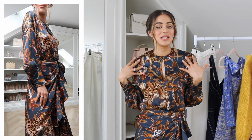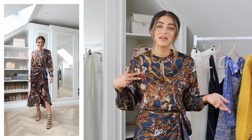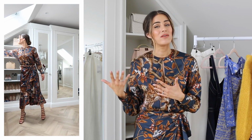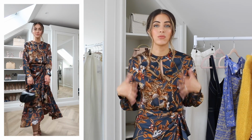However, I fell in love with this kind of burnt orange but leopardy print dress, and I felt like this would go through spring, summer and winter really well. So it's got quite good colours to it and makes it quite versatile. However, that being said, it was the most expensive item in this haul and I am slightly worried about it. I'm not sure just yet, so you'll have to let me know in the comments whether you liked this dress.